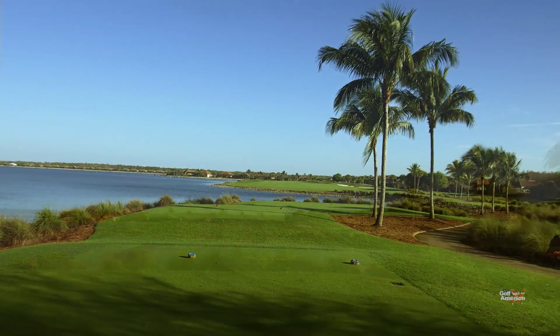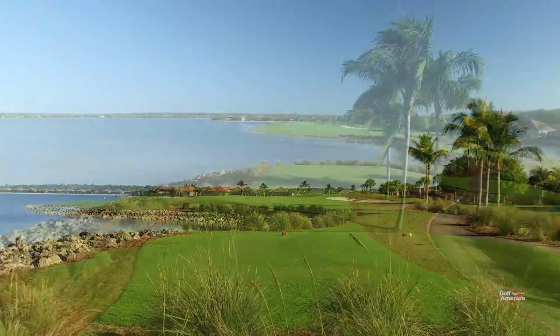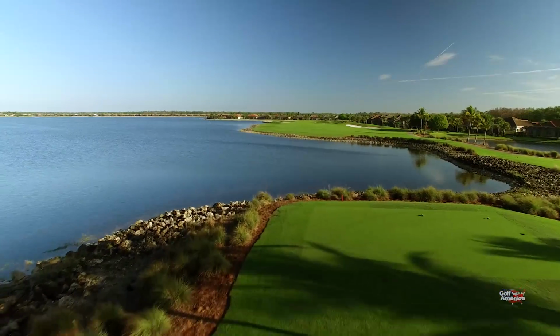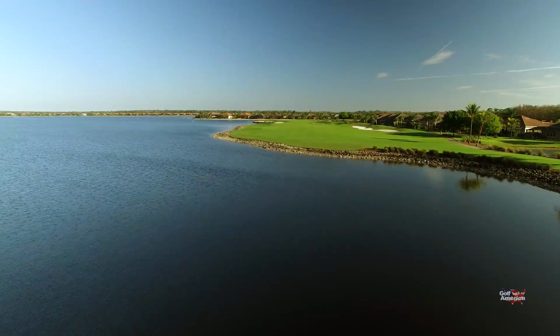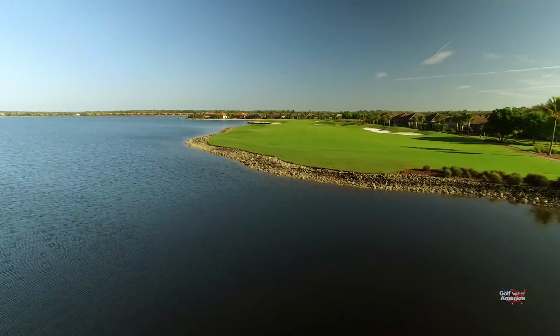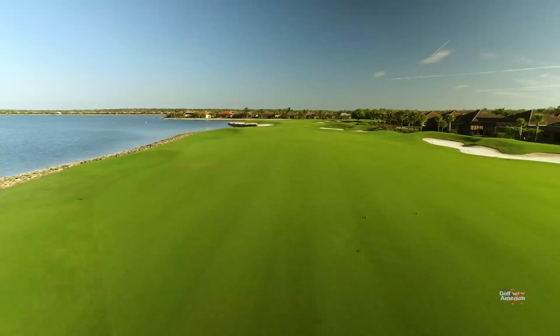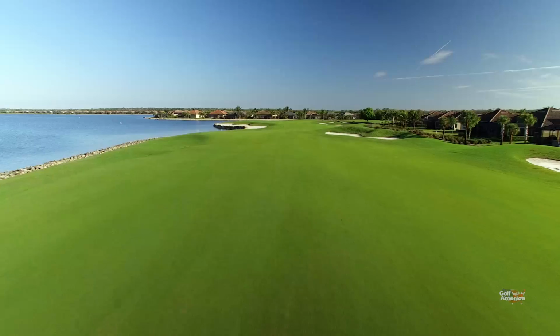The par 5 third here at the Quarry is the longest hole on this Herzan Fry design. With Stone Lake running down the entire left-hand side, most players off the tee will tend to stay away from the H2O, which will bring these fairway bunkers on the right into play. Should you catch one of these on your tee shot, you'll be faced with a blind second shot. So the ideal play is down the left center of the fairway.